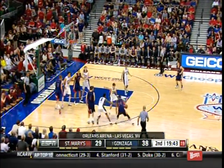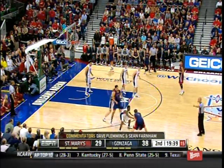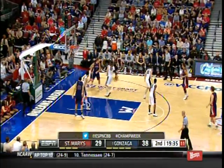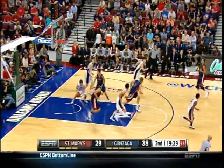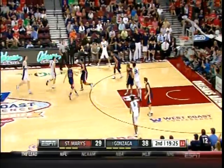Here's Holt, who was the leading scorer for the Gales in the first half. They're sagging so much off of Mitchell Young. They are double teaming Waldo in those pick and roll situations, so they're not allowing the ball to get down there. And they're daring Giusti to shoot. He missed, got his own miss, then had it ripped away. That's just good defense from Gonzaga.